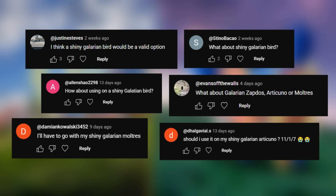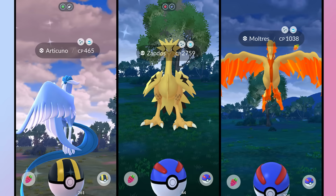Next up, we have the shiny Galarian birds, which honestly, I can understand this one. So there's not really that much meta relevance for them. The only one that is meta relevant right now is going to be Galarian Moltres. It's ranked in the top 100 roughly, so I wouldn't say it's very meta relevant. It's better off in the Open Ultra League, so you wouldn't actually want to use a bottle cap for this guy. So I think having a Shundo Galarian bird could be pretty cool by itself, but in terms of practical use for it, there isn't really that much.